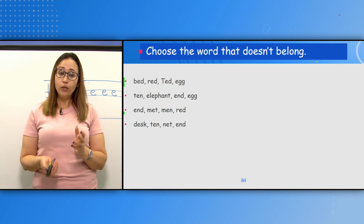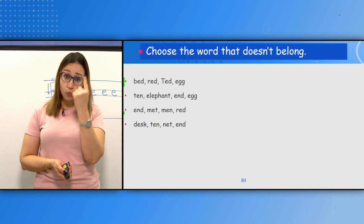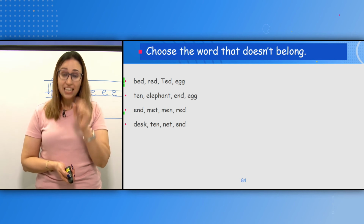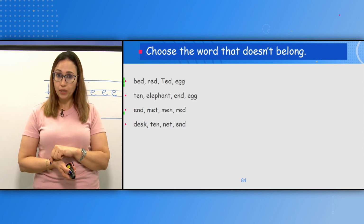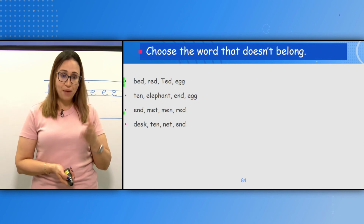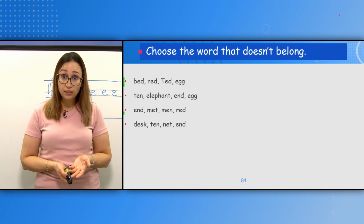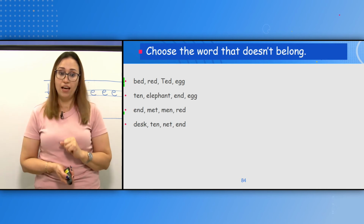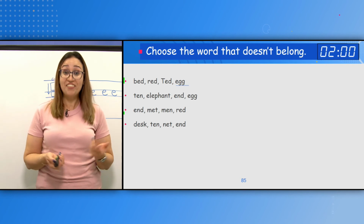Okay. Here, what I want to do is to look at each line. In each line, we have a word that is different. The place of the e is different. So I want you to underline it. For example, we have bed, red, Ted, and we have egg. Which one is different? The place of the e. Where's the e? Yes, very good. So egg is the one that is different.